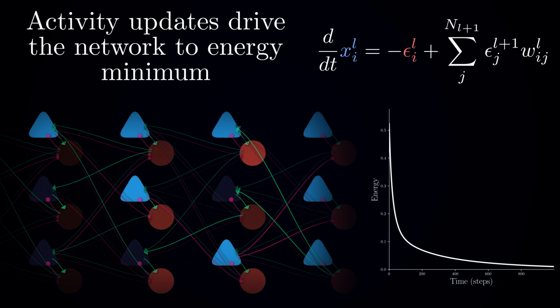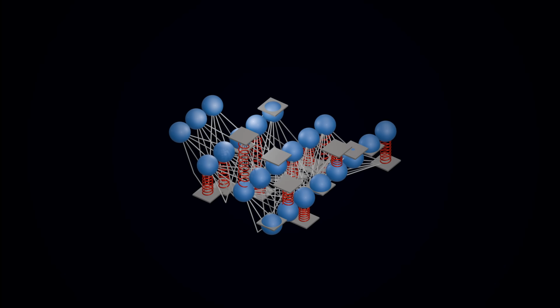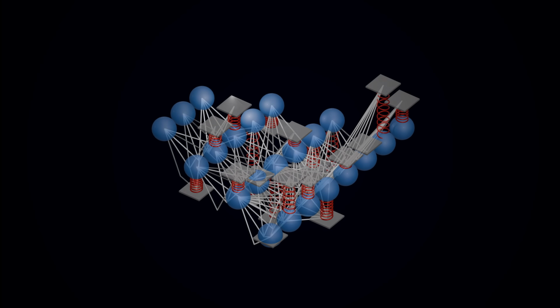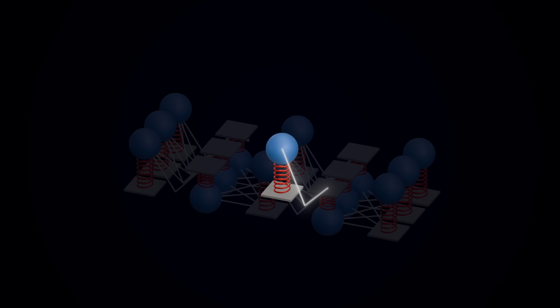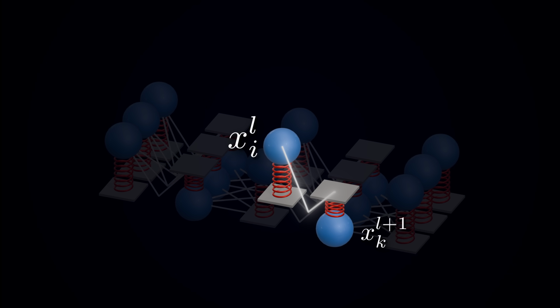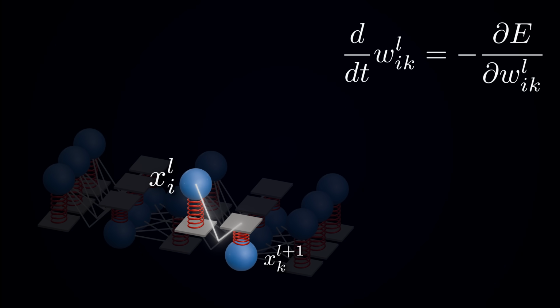To complete our model, we need to endow it with learning capabilities. Like neural activities, synaptic weights are also movable parts in our system that evolve towards configurations minimizing the total energy. For a weight connecting neuron I in layer L to neuron K in layer L-1, we can derive an update rule that decreases the total energy by taking steps opposite to the gradient direction.